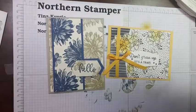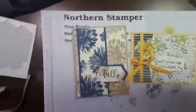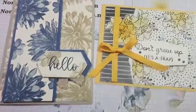I'm going to take you off the camera mount so I can say goodbye properly. Oh, hold on. It's an earthquake. Hold on. There you go. Really good look at those cards, huh? Hey, there you are. There we go.